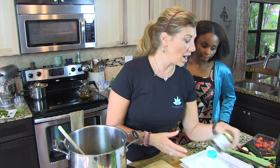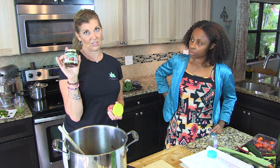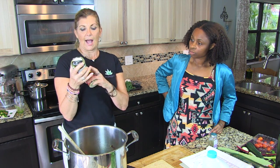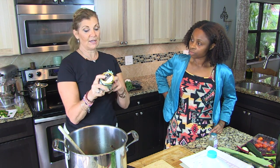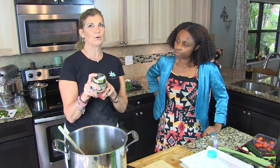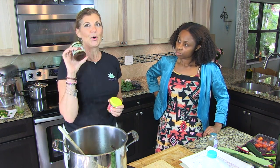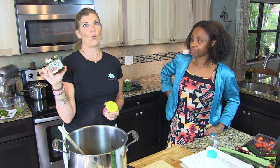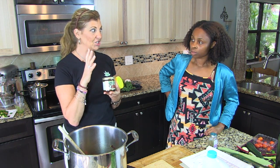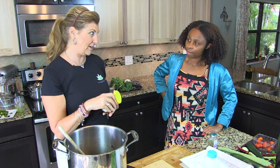Now, if we were not on a cleanse, you might add a flavoring. I always use vegetable base. This one you can get anywhere, Better Than Bouillon. It's not the perfect one because one of the ingredients is soybeans, and maltodextrin. Maltodextrin is sugar, so it's not ideal, but it doesn't have MSG, and it's way better than any of the other flavorings that you would get. MSG is the devil. It gives you migraines. It's poison.